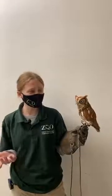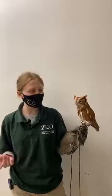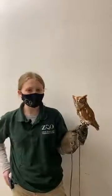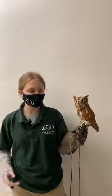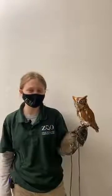All right, so I told you what they eat here at the zoo. Out in the wild, they would be eating mice and other small mammals like shrews and voles, but they'll also eat small songbirds or bats as well. And they also really like larger insects. So these guys are small owls that like to go for those smaller prey items that they can easily capture and eat.